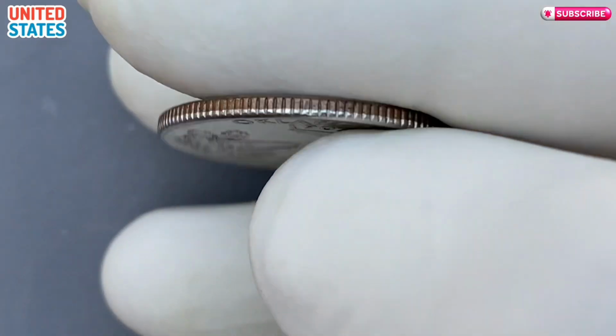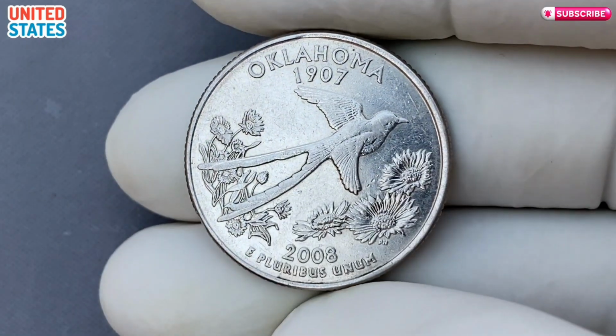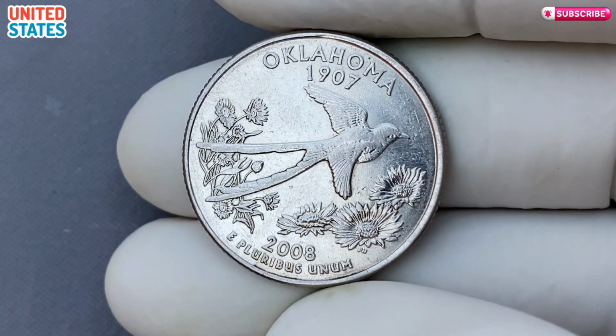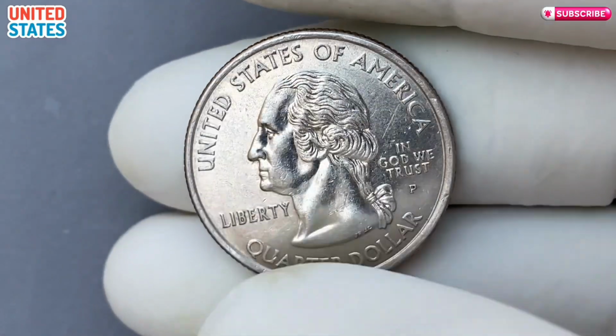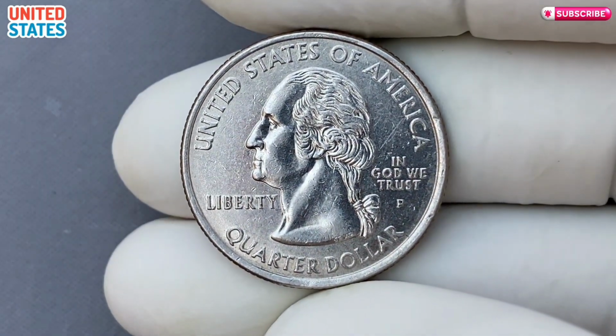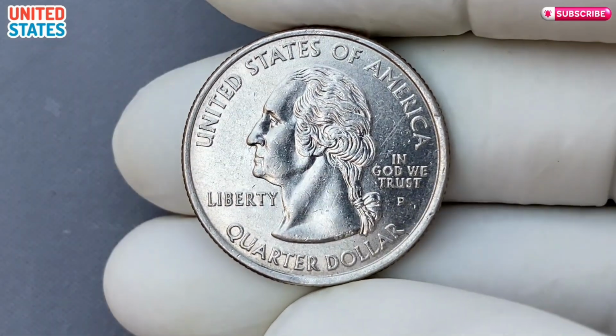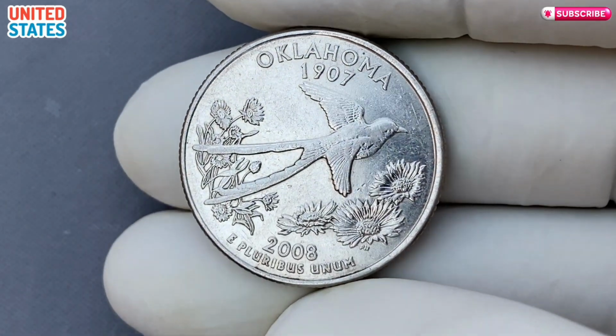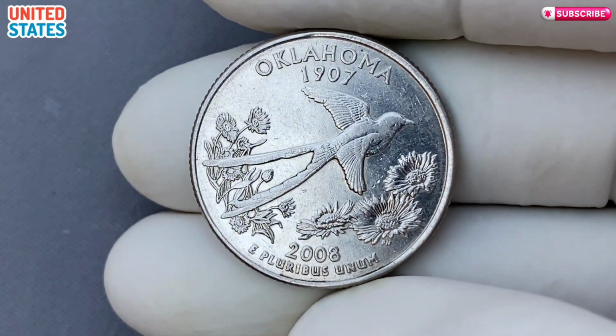The key lies in the combination of rarity and error. When you find one of these Oklahoma quarters with a noticeable die error or in pristine uncirculated condition, it becomes more than just a regular coin. It turns into a highly prized piece of numismatic history, a must-have for serious collectors who are looking to complete their sets or find that one coin that will complete their collection.